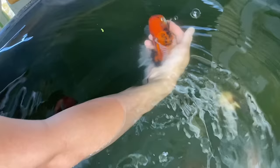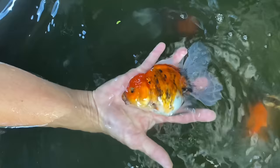Yeah, because goldfish can sometimes have problems with their swim bladders. They told me this is the male, but I don't think it's a male. Maybe they're still too young. So, do you know how to sex them? I think you need to check.